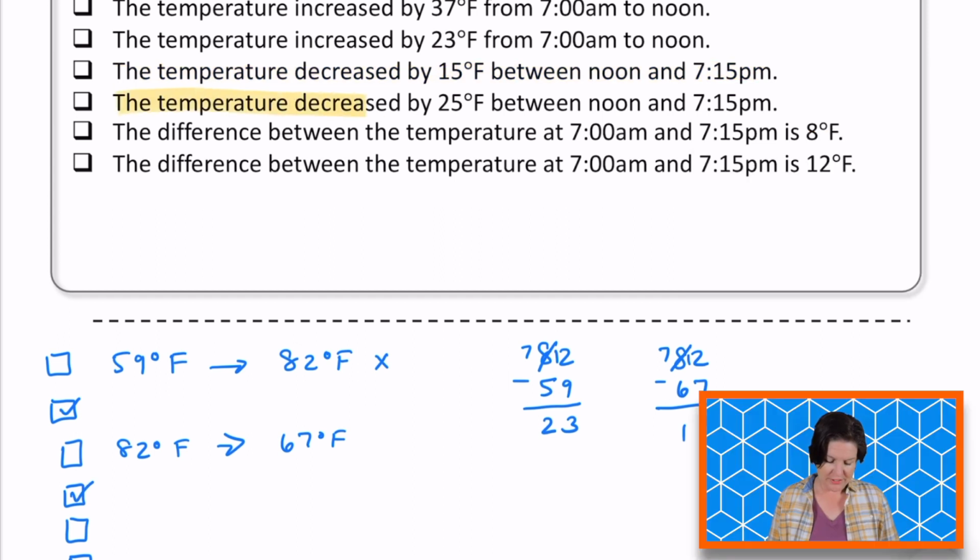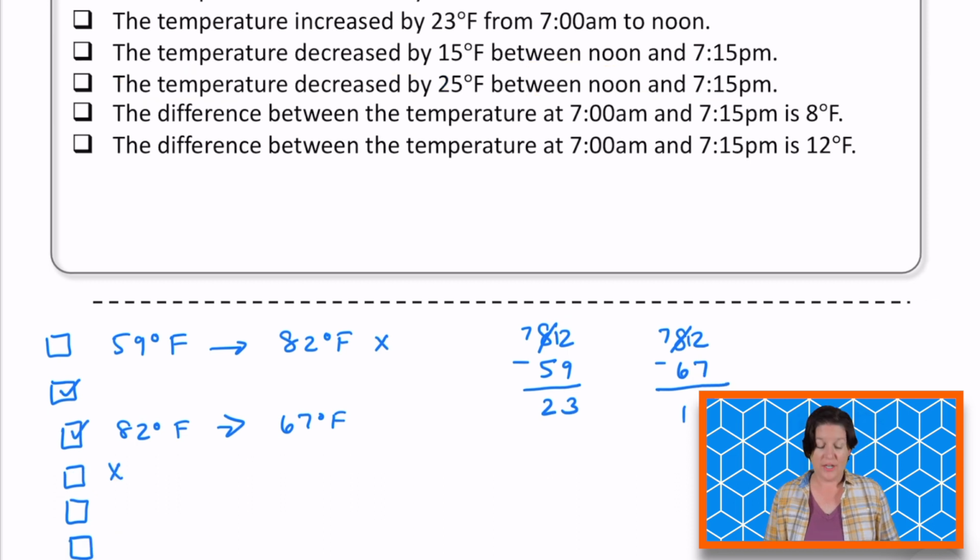Next, it says the temperature decreased by 25 degrees between noon and 7:15 p.m. We can go ahead and eliminate that one because we already determined that it was by 15 degrees, not 25. So no. All right, so the next one says the difference between the temperature at 7 a.m. and 7:15 p.m. is 8 degrees Fahrenheit.